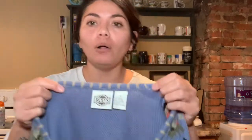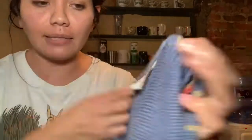Last thing, this is number 20, if I counted correctly. It's not necessarily Christmassy, but I think somebody might want to buy this as a Christmas present for somebody that loves horses. The brand is Rods. It's a size small, and it has the material of cotton and ramie.